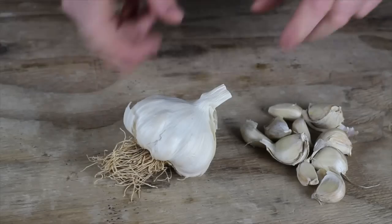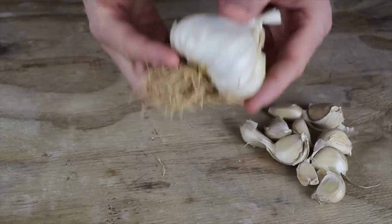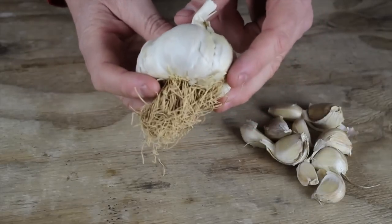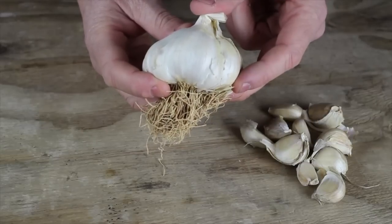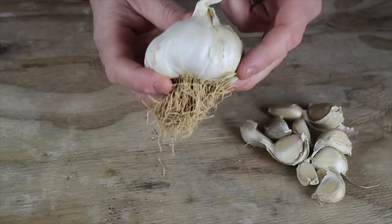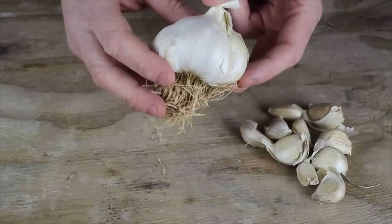So we've now got Solen, which to be honest with you is my favourite. And look at the size of this, isn't it fantastic? Again, really tasty cloves from this. It's a softneck garlic, can go in any time between October all the way through to March. Obviously, if they go in March, they won't be quite as big, but they're still really, really good after Christmas.